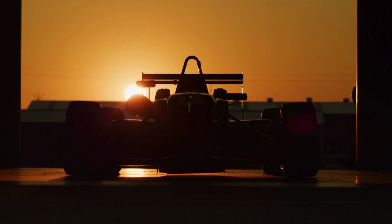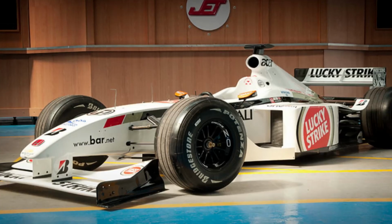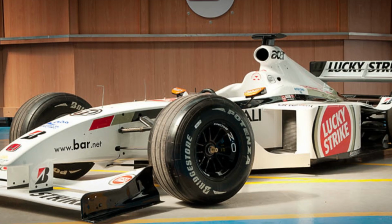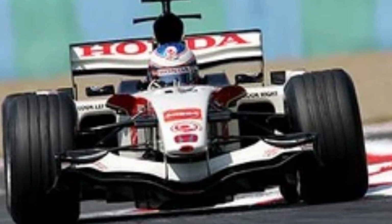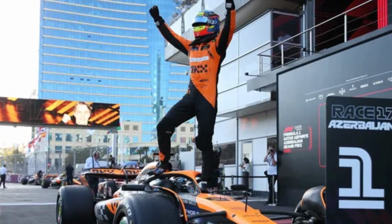The road ahead presents both opportunity and uncertainty. Williams has the technical resources, experienced leadership, and skilled driver lineup to push forward, but their biggest challenge will be translating these elements into consistent performance and results. The team cannot afford to fall behind in development as the season progresses, and their ability to introduce effective upgrades will be a crucial factor in determining their fate.